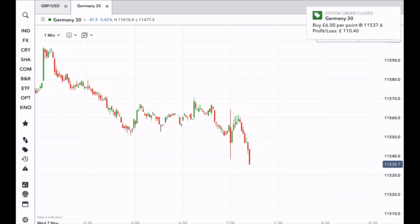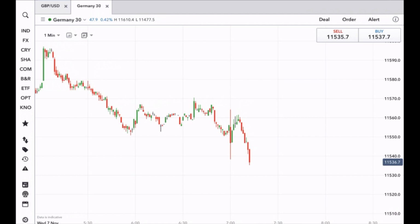So another good day for the strategy. That's 1.1R banked, 1.1% account growth in the bank, which is always good. And it is 12 minutes past 7 in the morning. So basically, we've been trading now for 12 minutes. We've been in the position for 7 minutes, and that's it.